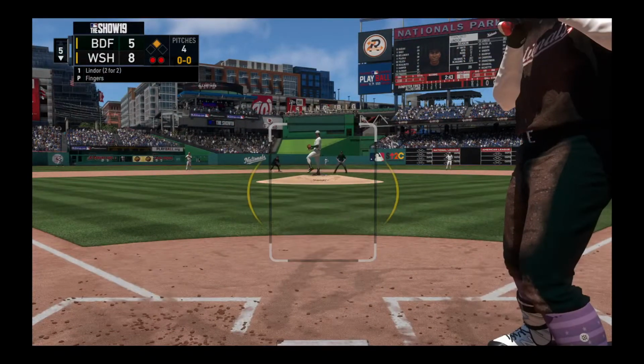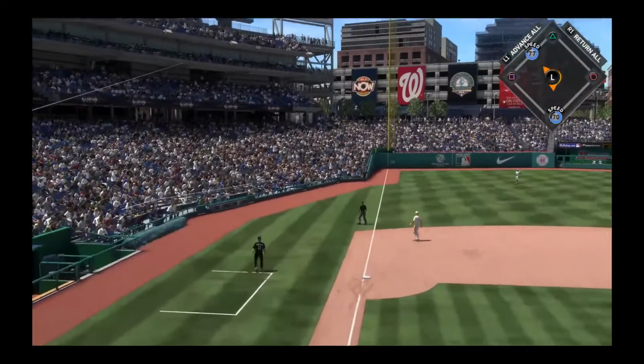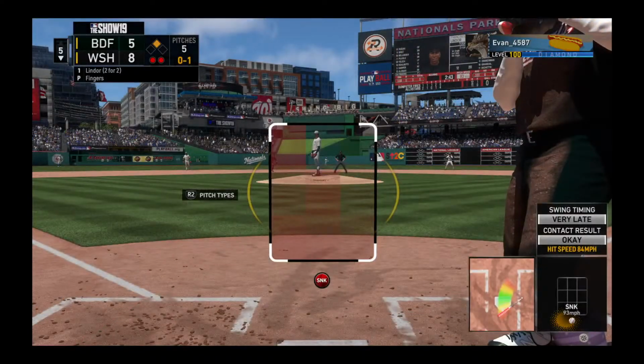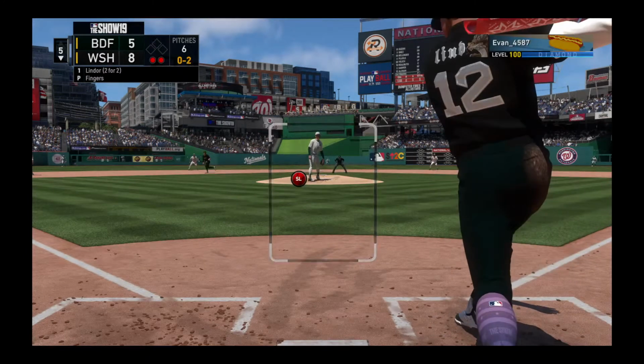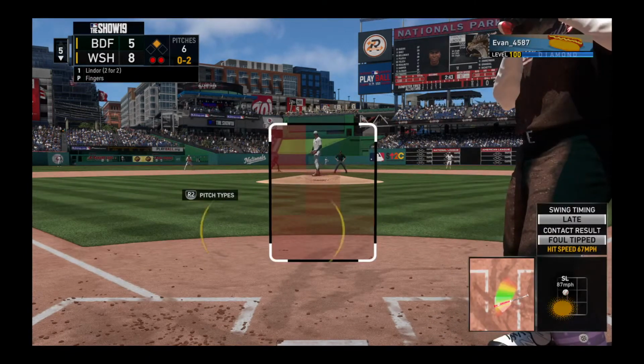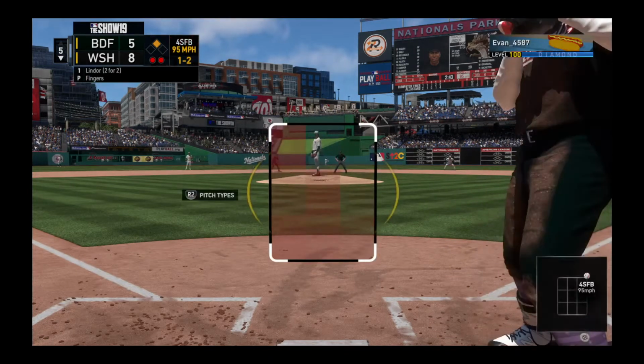Back to the top of the order now. Opening up the switch hitting shortstop and perennial MVP candidate Francisco Lindor. 0-1 count, and the pitch. And it's fouled away. 0-2, here it comes. Fastball just misses.